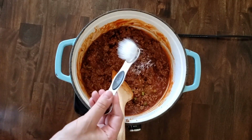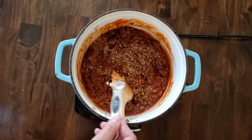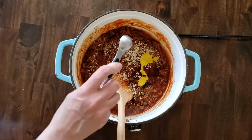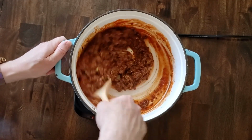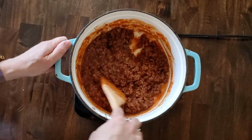And then here come our spices. You'll need 1 teaspoon of salt, a 1/2 teaspoon of dried minced garlic, 1/2 teaspoon of chili powder, 1 tablespoon of dried minced onion, 1 teaspoon of mustard, and then just a 1/4 teaspoon of celery seed. Then stir all of that up and simmer it for 10 minutes, and you are ready for some sloppy joes.